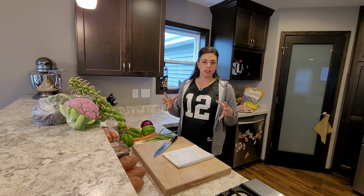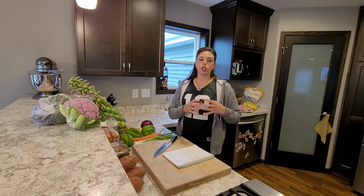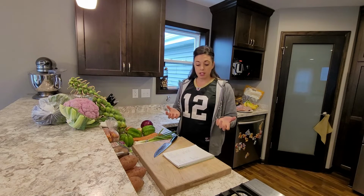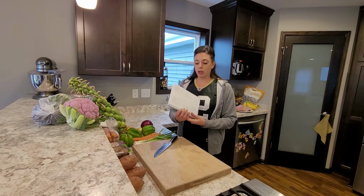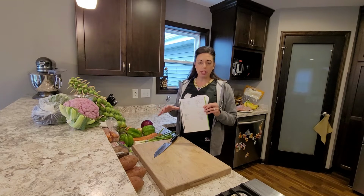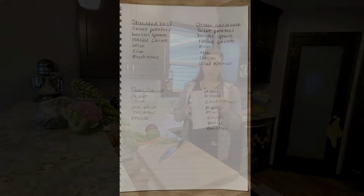So salads are always a constant for our lunches, and then our main portion of our lunch changes week to week. Sometimes it's following a recipe, sometimes it's just kind of winging it, which is what this week is. So I just wrote out the different meals that we're gonna be having, so it's a little bit easier for me to know what we need to all prep.